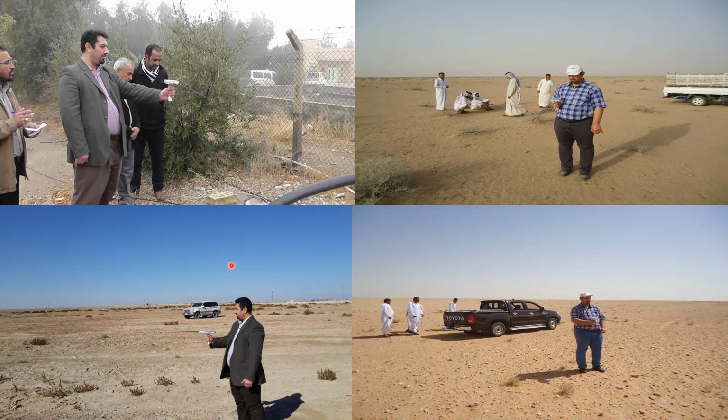These are some photos of detecting water at different locations in Najaf, Karbala and other regions.